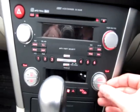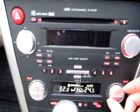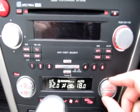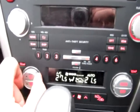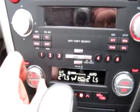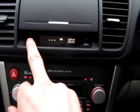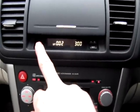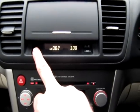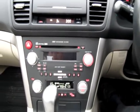We've got automatic climate control, so you can stop any arguments between the two, so the driver can have it set to whatever temperature he wants, 21, and the passenger can set it for what temperature they want for their side of the car. 6 CD changer. We've got a little display up here, outside air temperature, average miles per gallon, distance till empty on petrol, estimated trip time, and outside air temperature. Everything works as it should.